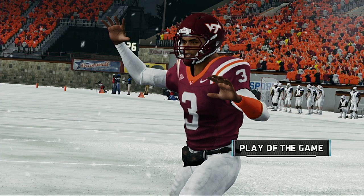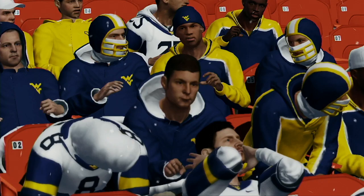Nothing adds to the pageantry of college football more than a good rivalry. This was a great game that should only add more fuel to the fire for next year's matchup. And, boy, was it fun to watch.